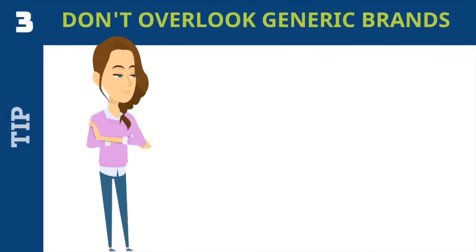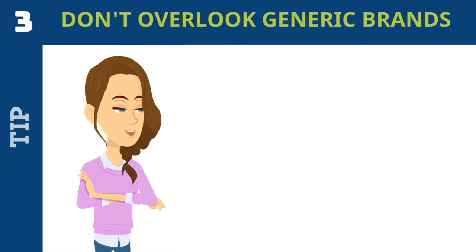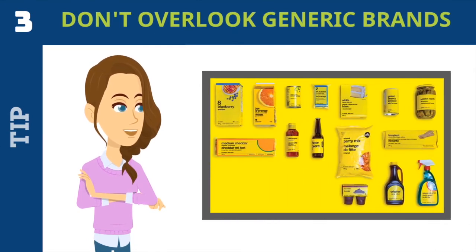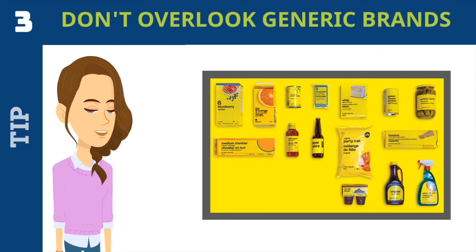Did you know that brand loyalty is a budget killer? Don't automatically overlook generic or store brands. Many are made from the brand name companies, just with a different label. Now I know what you're going to say. Some brand name items just taste better. And if that's the case, then for those few items, stick with the name brand. But when it comes to staples like baking soda, sugar, salt, pasta, vinegar, flour, and canned items, there's very little difference in quality, but there's a big difference in price.